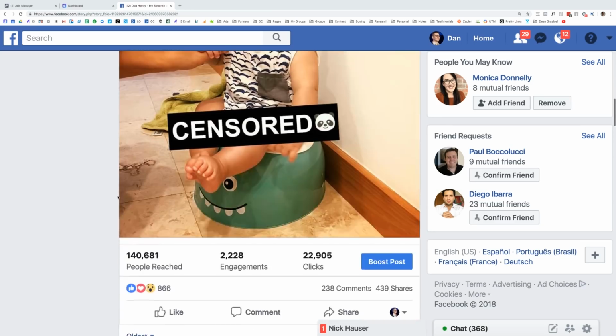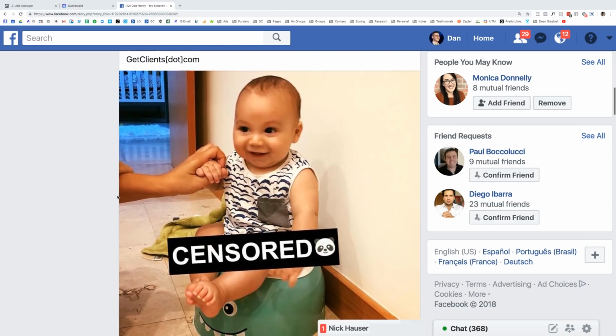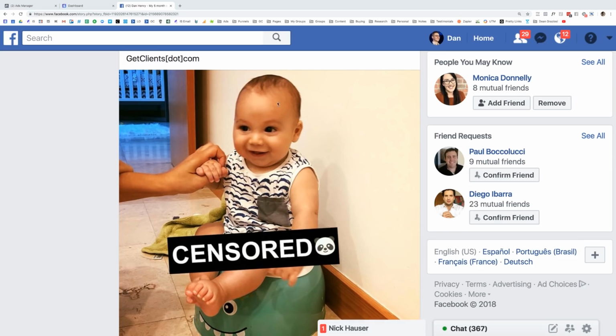So this is the ad, right? This is a picture of my son on a little potty my wife bought. And we put this little censored image over it. You put the panda on there. So basically whenever he has to go, he cues us. My wife trained him to cue us, and then she takes him over and he waits. And when he gets over to the potty, he poops or pees.